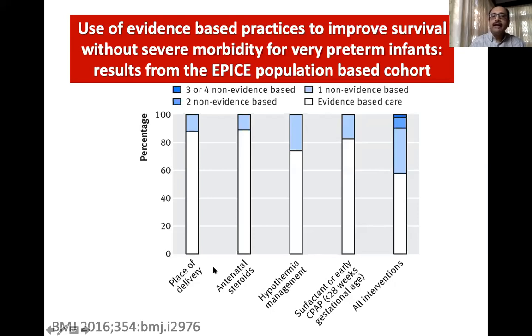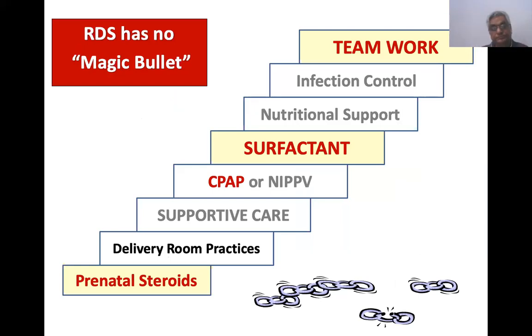And therefore I started with what best we could do prior to birth, what best we could do in the delivery room. And if you look at these simple 4 interventions, they are doable in any setup, irrespective of availability of skills or resources. And what does it mean? RDS today has no magic bullet. What starts prior to the delivery room, what we do or what we don't do in the delivery room has a huge impact.